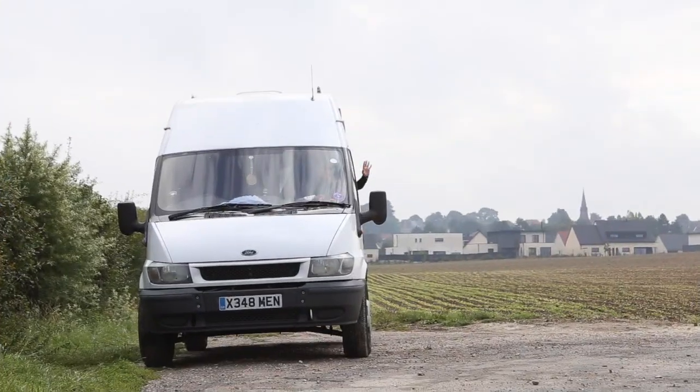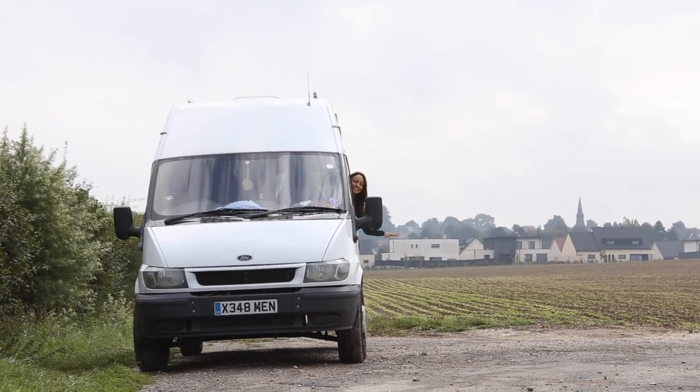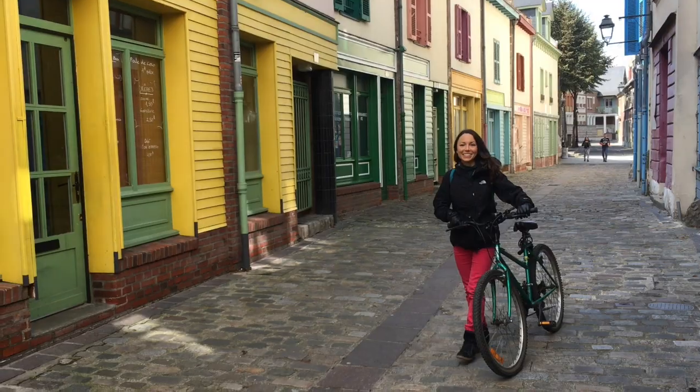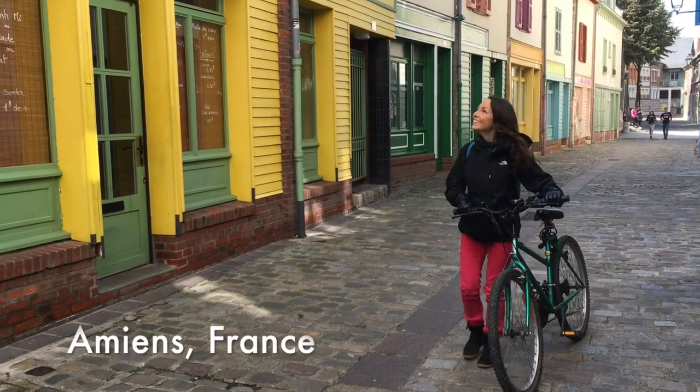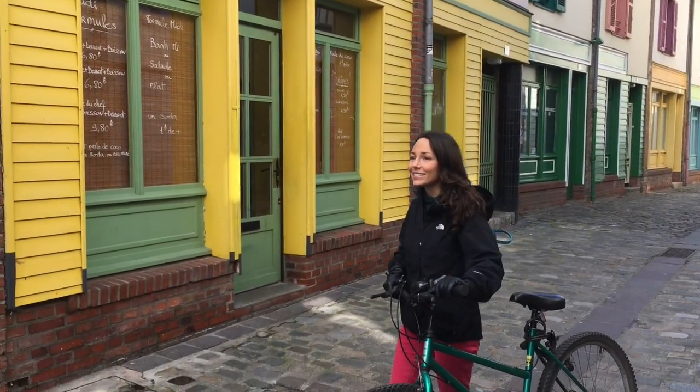With just 3 days left on our Schengen visas, we continued our journey towards Calais, where we would be boarding our ferry back to England. But first, we made a stop to bike around the charming town of Amiens. I love all the colors. The colors are amazing in here. So cute.